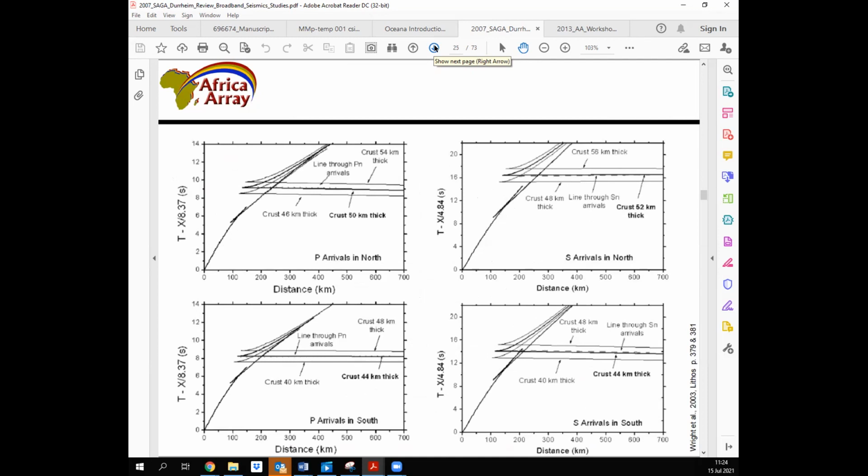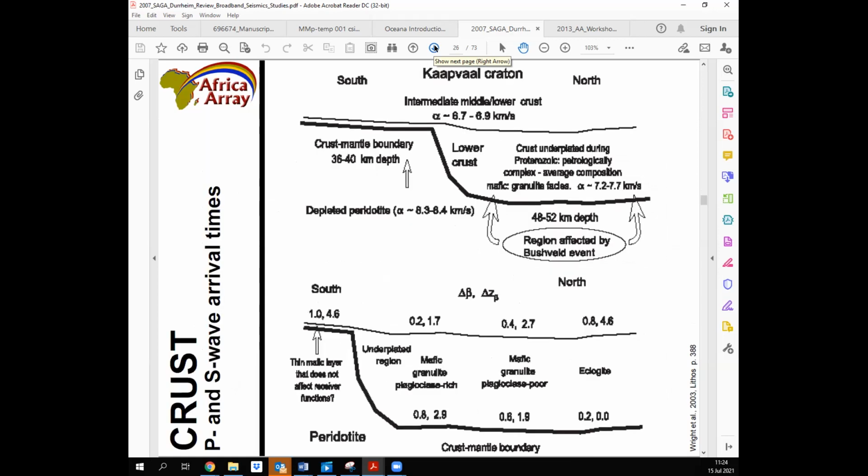But again, you're able to look at differences in different azimuths, grouping together perhaps your P arrivals coming from the north and comparing them with those from the south, and the same with S arrivals, getting some sort of regional model. This is work that Cedric Wright and some of the students at that time, Rapaleng Simon, Albert Kangaswani, worked on. They came up with it again, interpreting it in terms of cratonic roots and rock types as well.